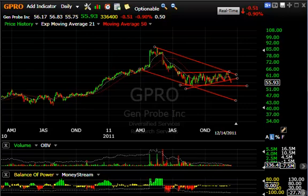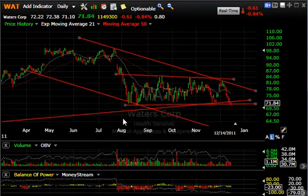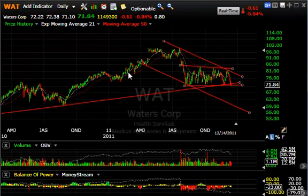And lastly, on the short side today is Waters Corp, which also appears to be breaking a key multiple month support level and rising trend line as well here. So this double support, if broken, could lead to a watershed fall that takes this down towards 60. Stay tuned on that one.